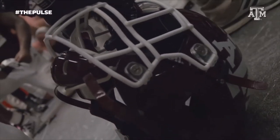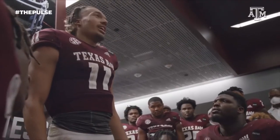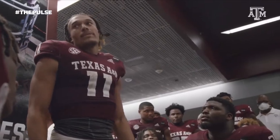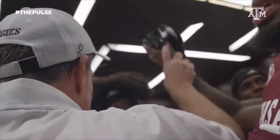You can keep your composure because you trust everybody in this building. That's the reason. So, hey, let's enjoy this win and let's come back to work next week. Brotherhood on three. 1, 2, 3. Brotherhood.